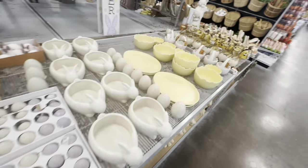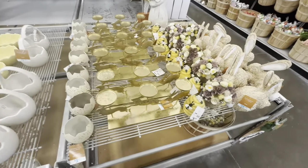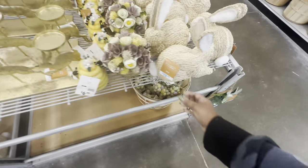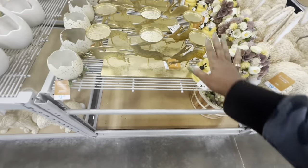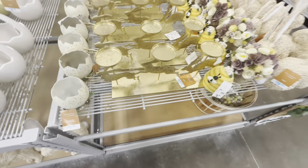How cute. And this is just a little bit of Easter decor that they're actually putting out. They have this little bee here for $6.99. They have this rabbit for $19.99. And then they have this little rabbit candle set here for $17.99 for that one. $17.99 for that one.